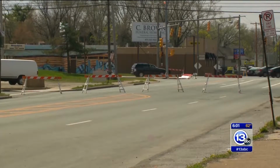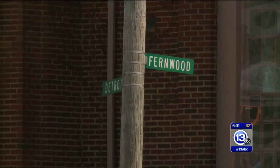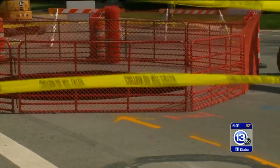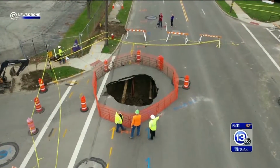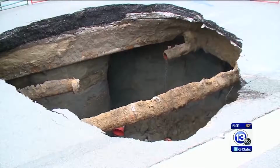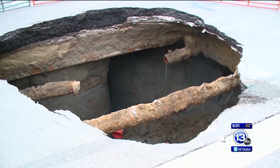This busy stretch of Detroit Avenue was at a standstill. The culprit is just behind the caution tape. A massive sinkhole. It probably grew very quickly, very fast with that much water flowing out of an 8-inch water main. The Division of Engineering Services has had crews working on repairs for hours. Administrator Doug Stevens says it was likely set in motion by a slow leak over a long period of time.